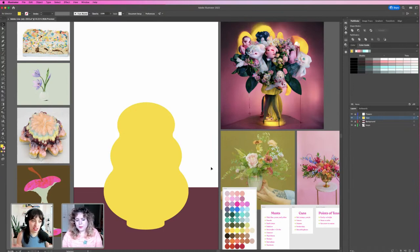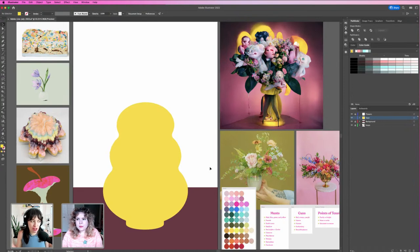Mm-hmm. But exactly. I'm assuming you found these images online, they're digital images as opposed to maybe real world imagery that you captured on your own phone or something. Do you ever get those kinds of images, just from your own camera roll versus what you're sourcing online? Is there anything there?